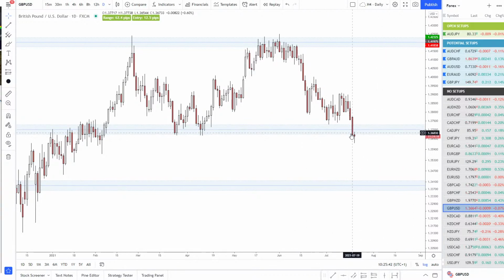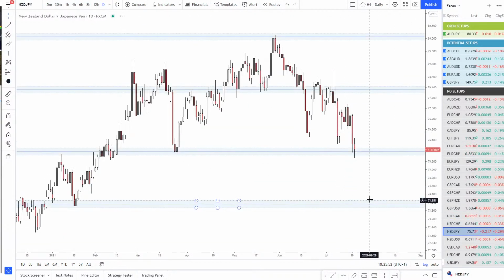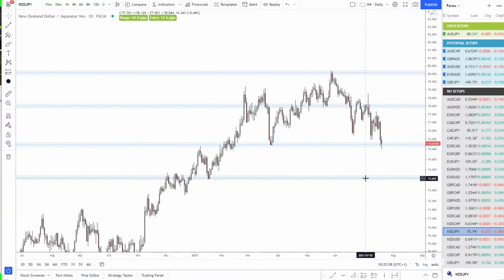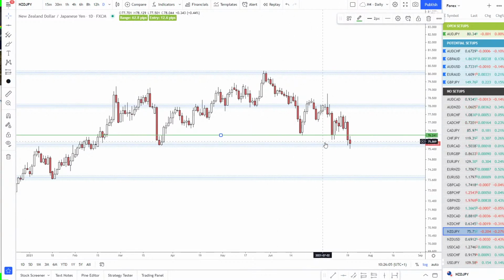GBP USD, it's dipped a little bit below support, so I'm not that interested in entering, but it could very well go up from here, and that would support the GBP/JPY long. New Zealand JPY stalling out on support. This isn't the best support area though, and there's an argument to be made that there's some support up here. I'm not going to get in long on this one.